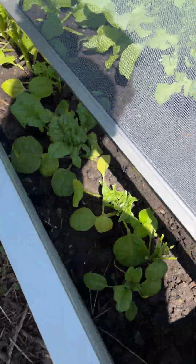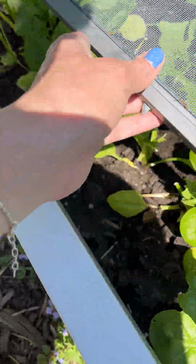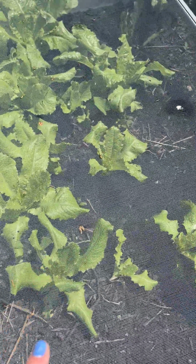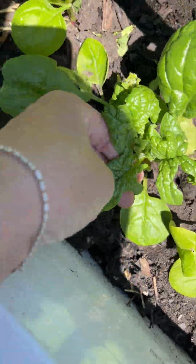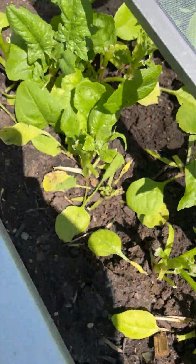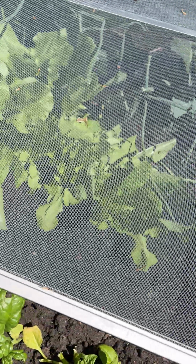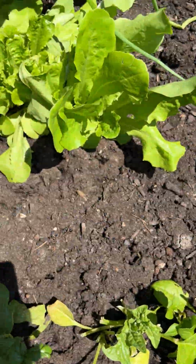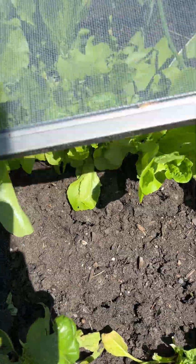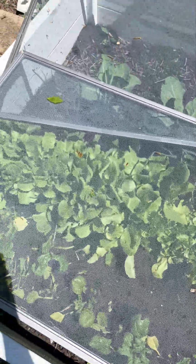Spinach. I've harvested a lot of this. Oh, you know what? That's almost going bitter. I need to cut that. And it's coming back. So the spinach is the gift that keeps on giving. Lettuce, we've done salads, and you can see where I cut here, and it's coming back. So it's a cut and come again.